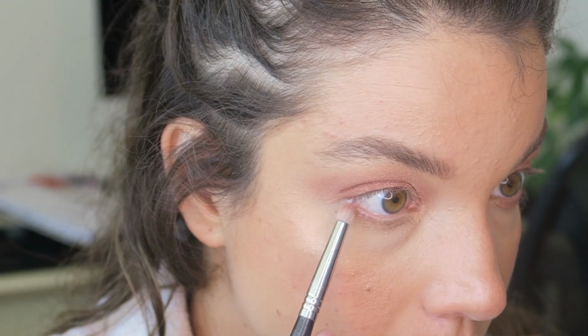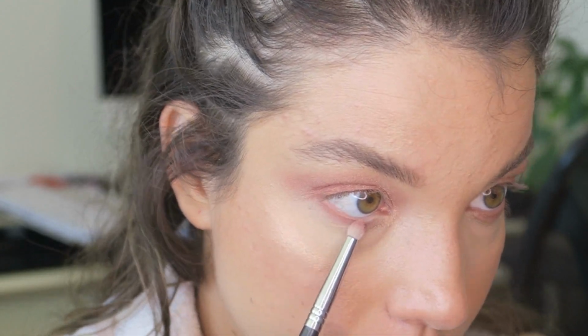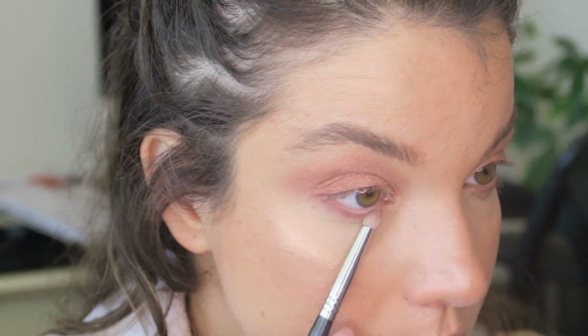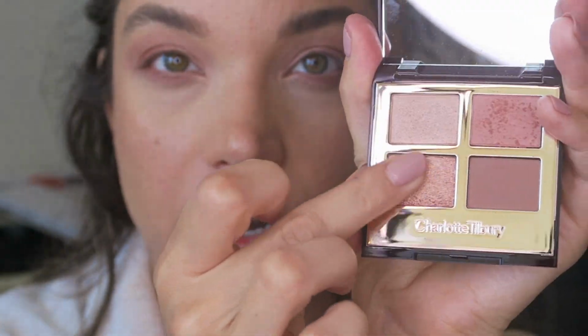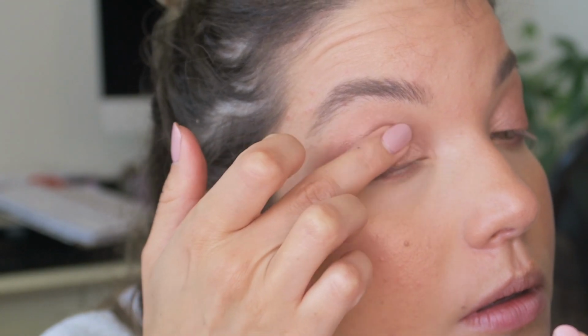With my pencil brush, I'm gonna take a little bit of that pink shade right there again and run that underneath my eye. And then I'm gonna stick my finger in the pop shade right here and add that right to the center of the lid.